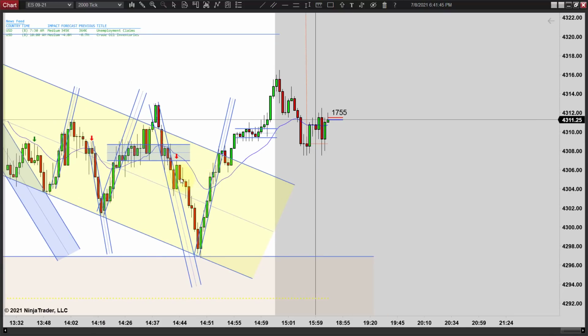What you might have done here: your safety stop has to go above the high, but you actually enter below where the failure happens, and that's when it broke lower below that bar right there. And so you might have let that break lower and dropped the limit order a little further back, and you would have got a little better entry for that drop down, and you would have got a runner if you did it that way.